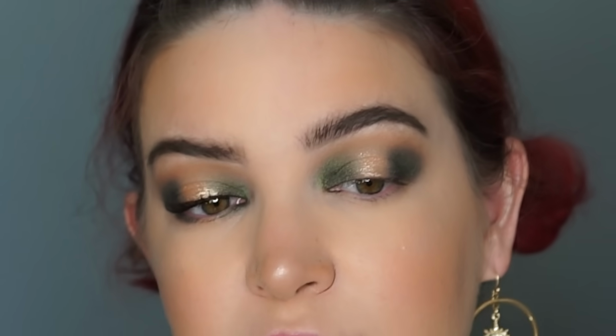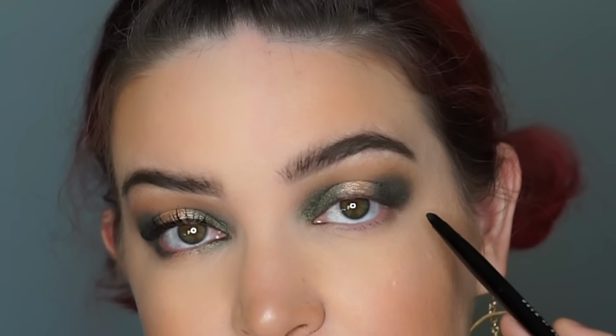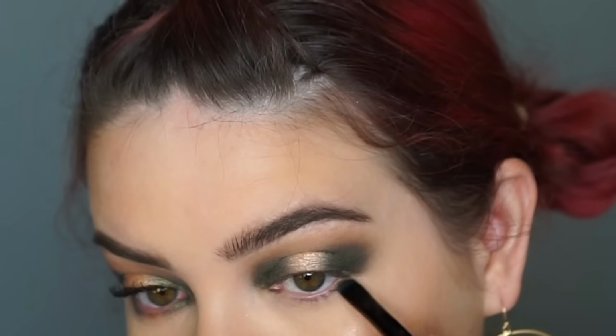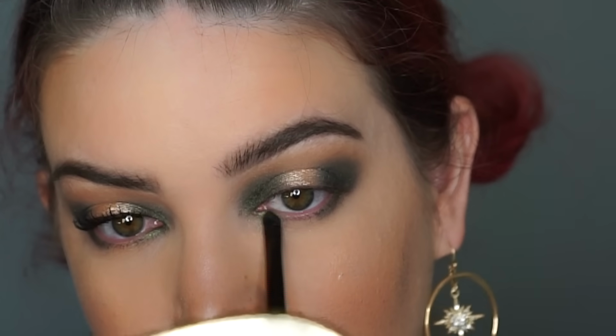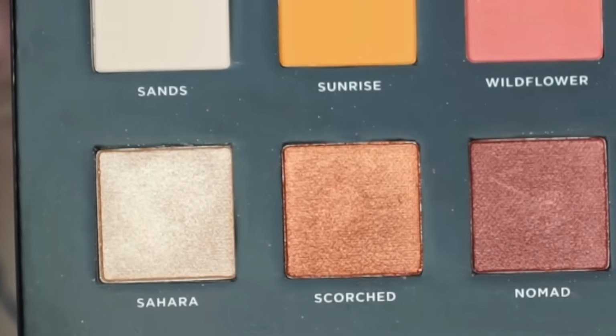I'm going to take that Deck of Scarlet brush and use the smaller side, and pick up Cactus and line my outer lash line, keeping it really, really tight. Darken the edges. Inner corner, I'm going to kind of create a V with the eyeshadow. I'm going to pick up Sahara and pack that into the center of my lower lash line.